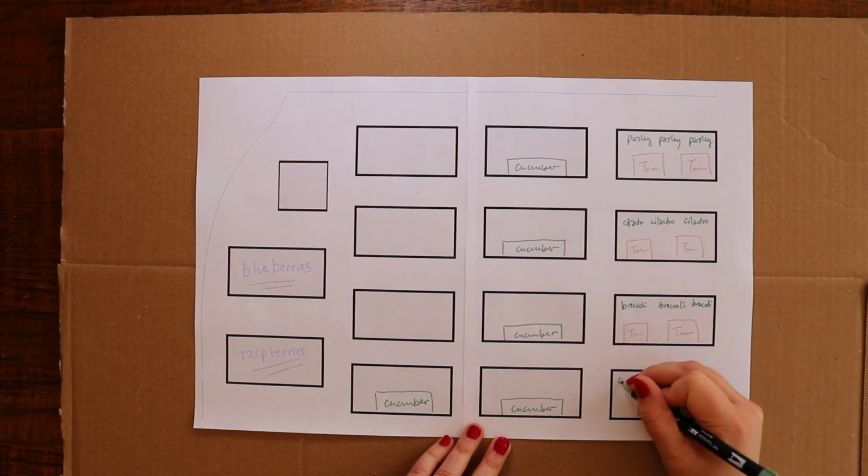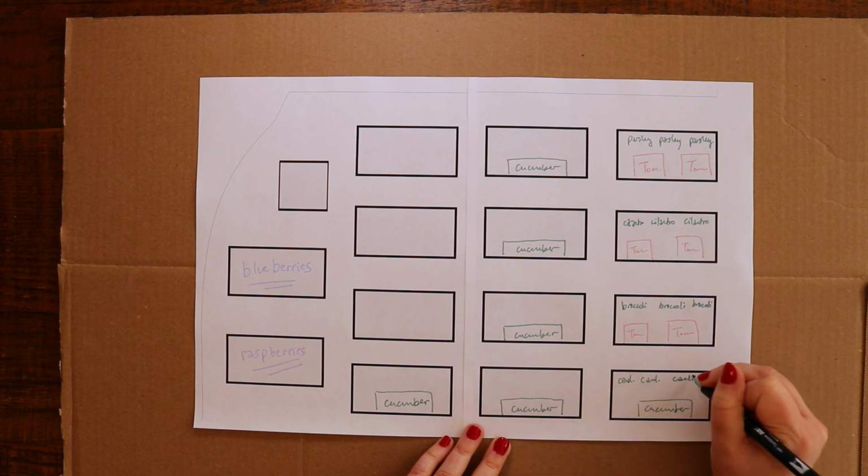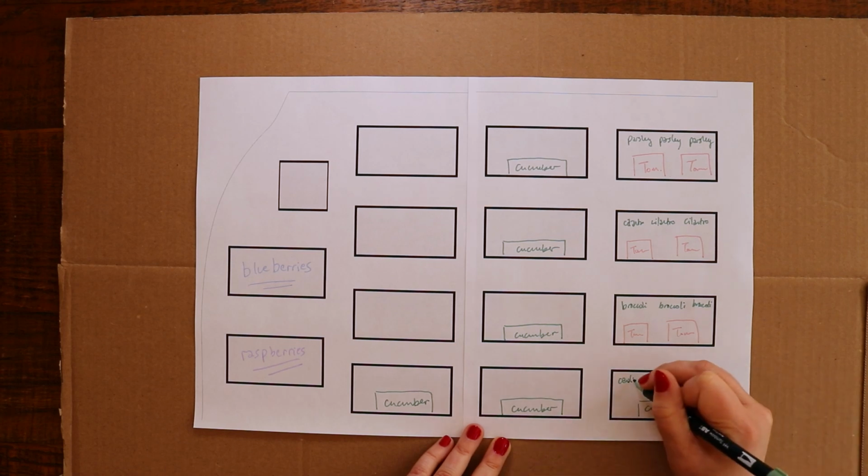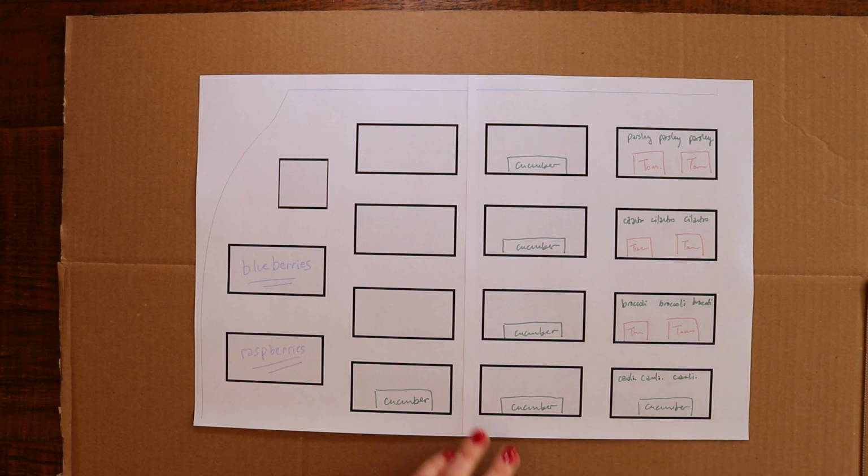For my broccoli and for my cauliflower. So I just put cauli for those. Hopefully that makes sense. So now I've got these all laid out. I'm gonna move on to my middle row.